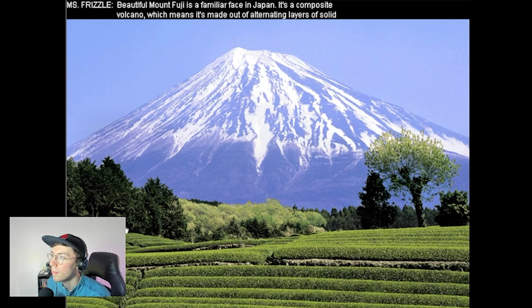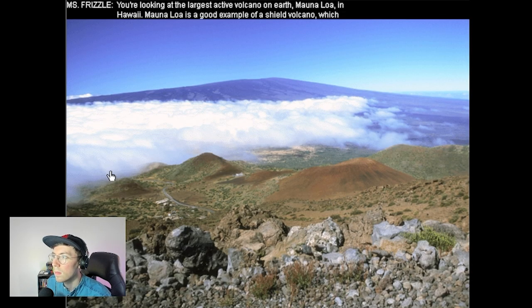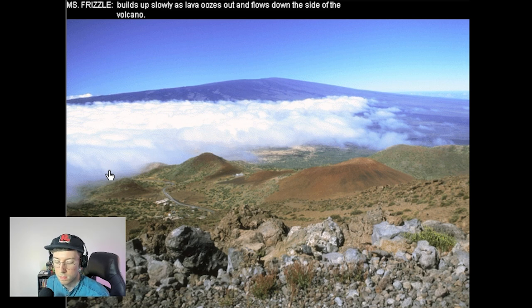Beautiful Mount Fuji is a familiar face in Japan. It's a composite volcano, which means it's made out of alternating layers of solid rock and ash. You're looking at the largest active volcano on Earth, Mauna Loa in Hawaii. Mauna Loa is a good example of a shield volcano, which builds up slowly as lava oozes out and flows down the side of the volcano.